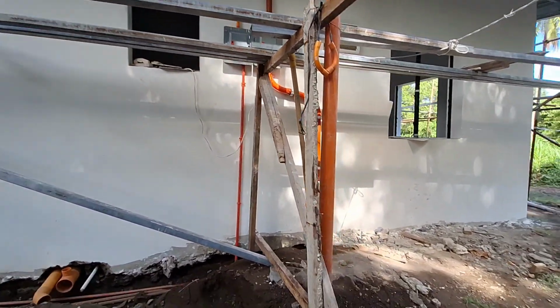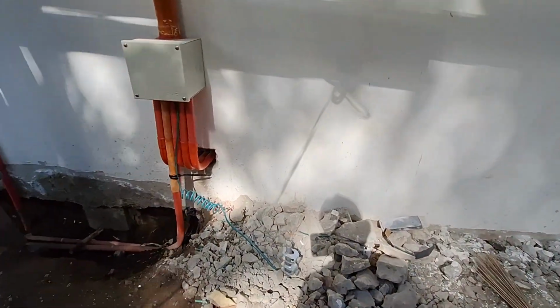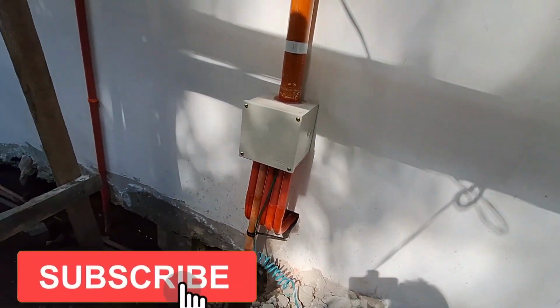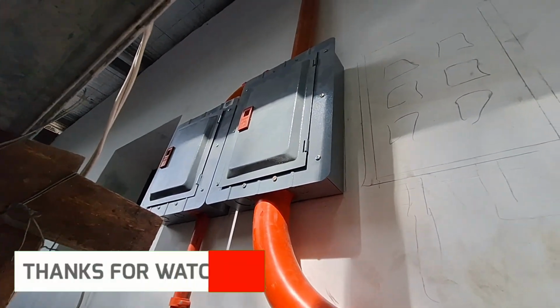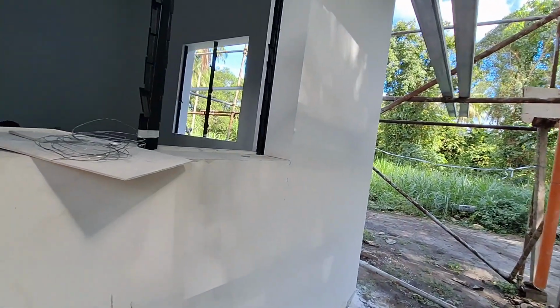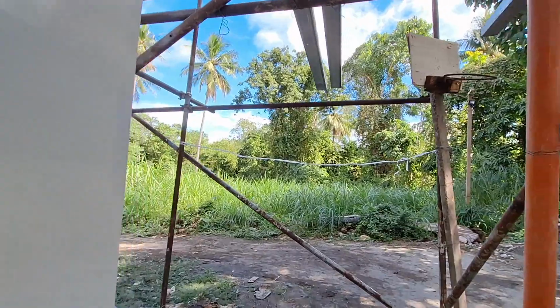This is now our electric. This is by solar. This is the ground here, the ground, and look at that. And this is everything here, our electric. So this is our jalousie.